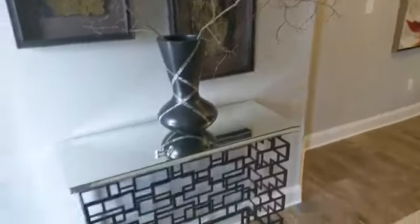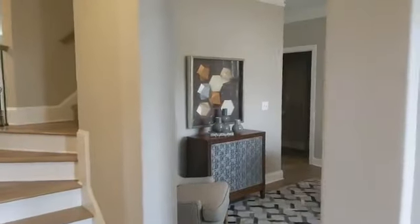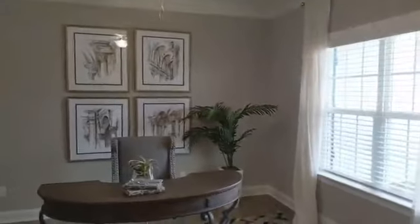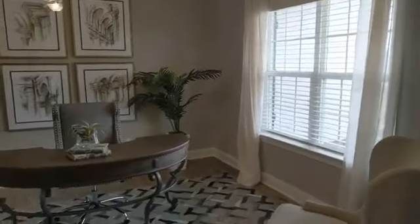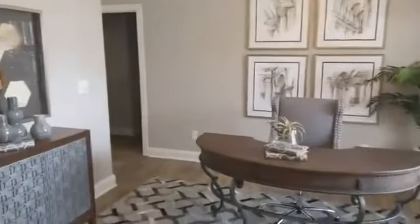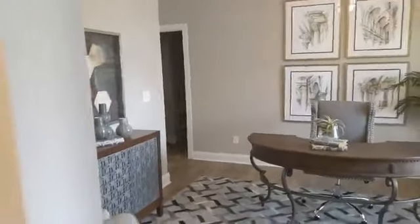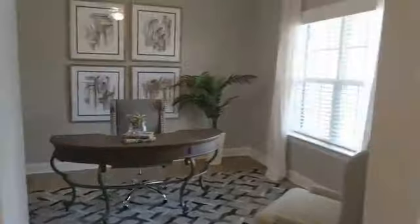You come on through, this is our foyer. You can see our front entryway here. To my right, we have an area that is staged as a study and office. You can have this as a formal dining room if you choose. We can even put French doors here to define this area.